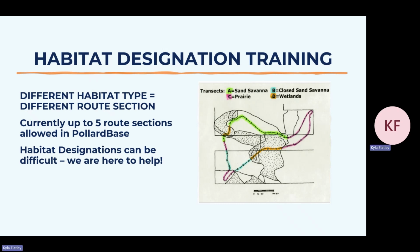Currently, you can have up to 5 different habitat types in Pollardbase. We recommend at least 2 different habitat types on your route. You'll notice on the image that the colors repeat, so you will want to make one section for each habitat type and repeat that as needed. For example, on this map, Section C is prairie. All areas of the route that walk through prairie will be labeled as Section C. Habitat designations can be difficult, but we are here to help. Pictures are very helpful when trying to identify what your route may be.